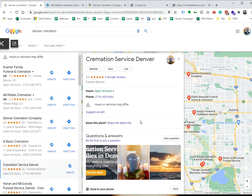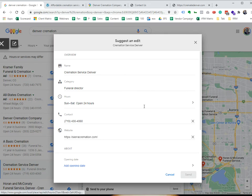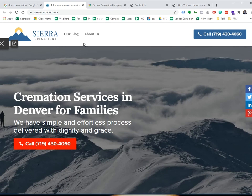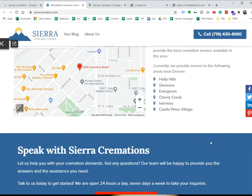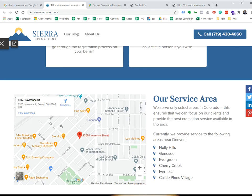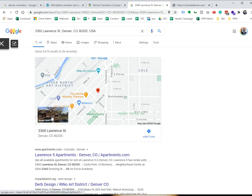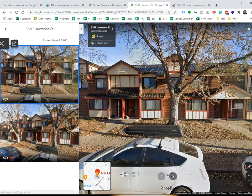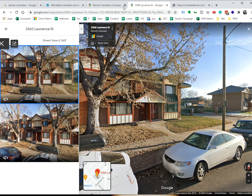Same thing. Let's click on suggest an edit, change name. Very often, let's see, where are they physically located? Maybe it's direct cremation, so they probably didn't show their address. Okay, looks like they do. Let's see what this address is tied to. Oh, it's an apartment. It's a real physical apartment, not even an office building. Oh wow, totally spam here.